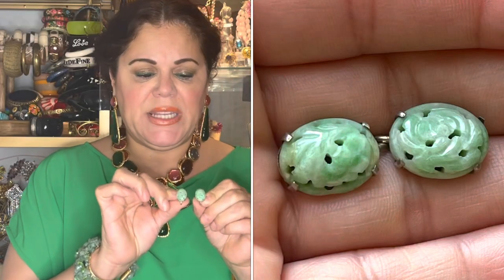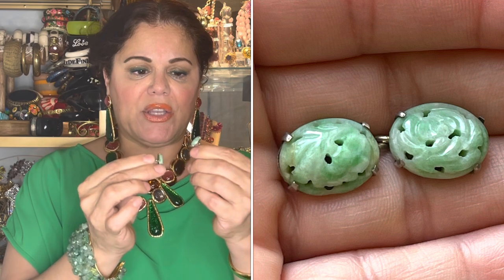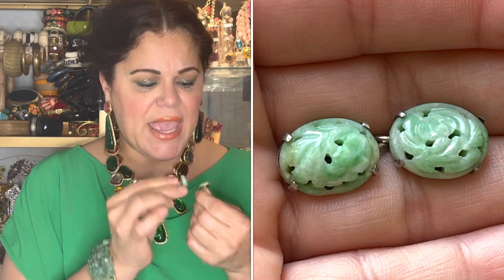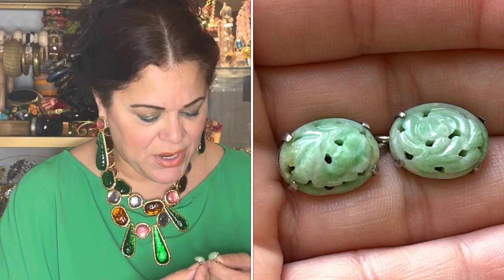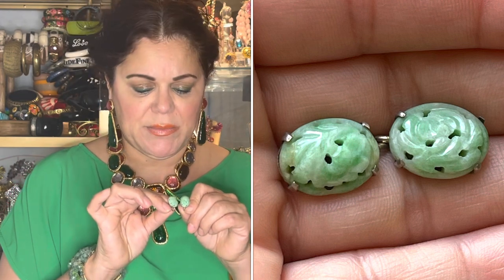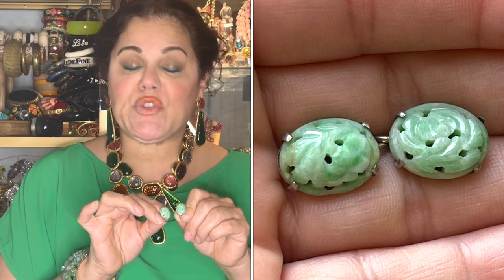Last, but certainly not least, are these carved, beautiful screwback earrings. The motif is a little bit of a flower pattern. It's a little crude carving. It's not very distinct, but they're still sweet. And they're in a casing of sterling silver. They're really, really sweet earrings.